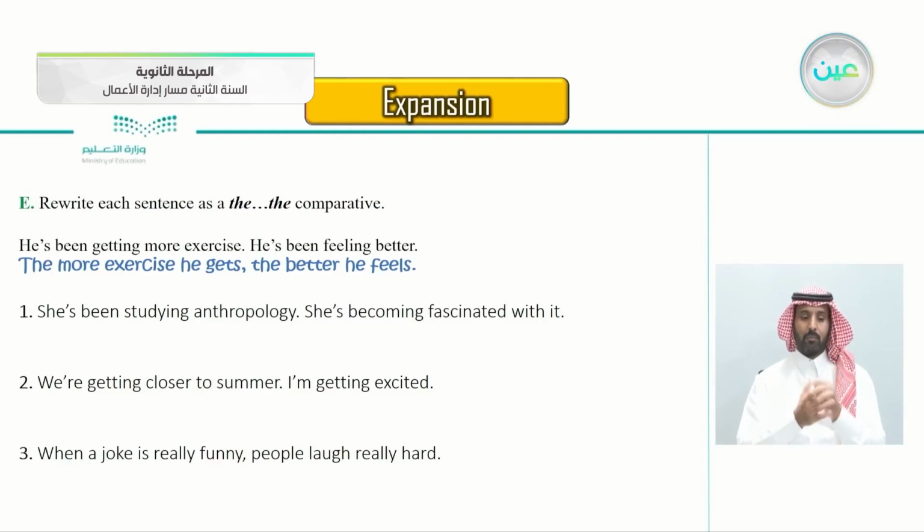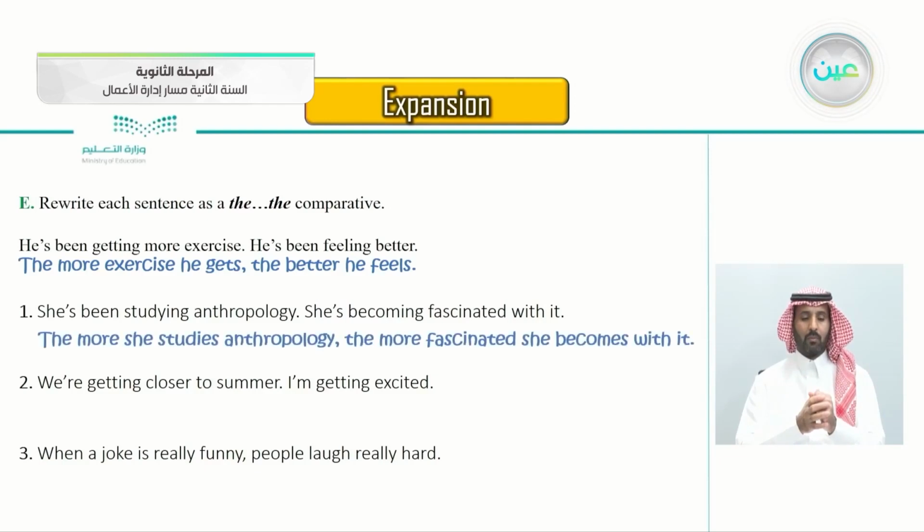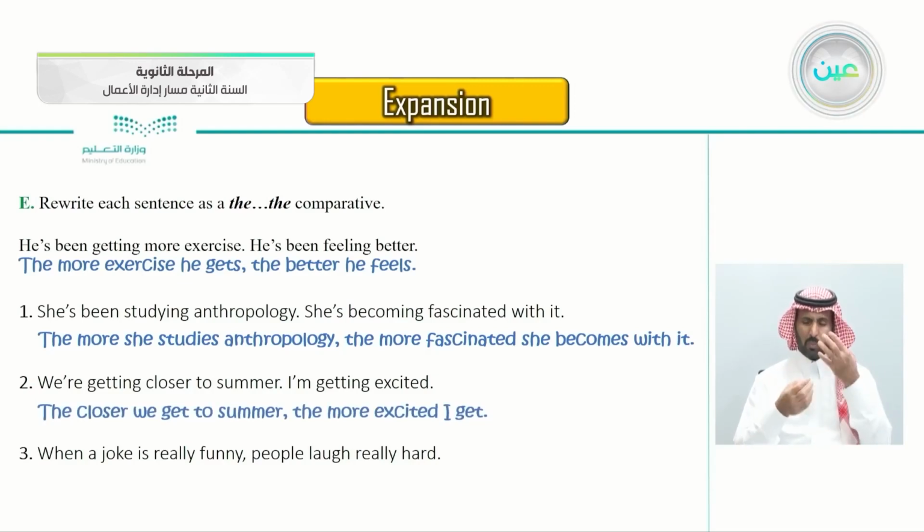So number 1, she's been studying anthropology. She's becoming fascinated with it. So, very good. The more she studies anthropology, the more fascinated she becomes with it. Excellent. Number 2, we're getting closer to summer. I'm getting excited. So the same pattern here. Use 2 sentences beginning with the word the. So the answer is very good. The closer we get to summer, the more excited I get.